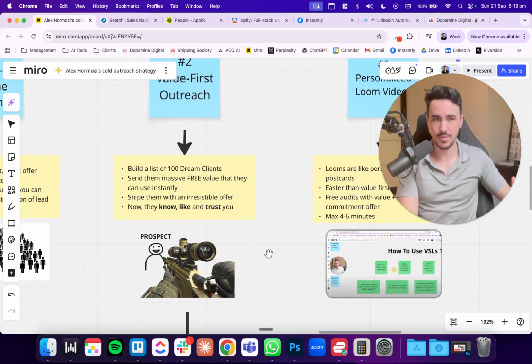You can also build in some lumpy mail stuff. When is the last time you got a package in the mail with handwritten notes and stuff like that? I would say very rarely. You get DMs, you get emails all the time, super generic, spammy stuff. But when's the last time you got a physical package in the mail, and you opened it up and there was something that another human being clearly took the time to put together because they thought that you were important enough to invest in? It very rarely happens. And so if you only have 100 dream prospects in the world, this is a fantastic way of doing outreach.